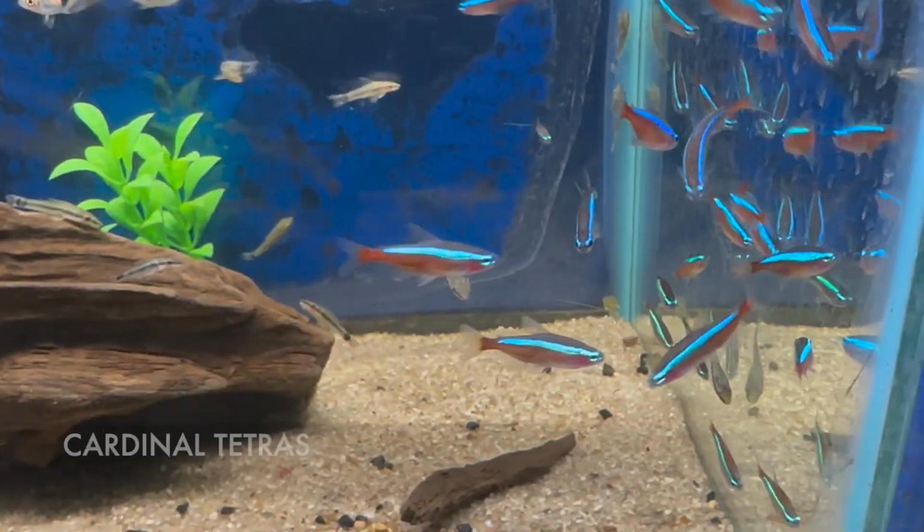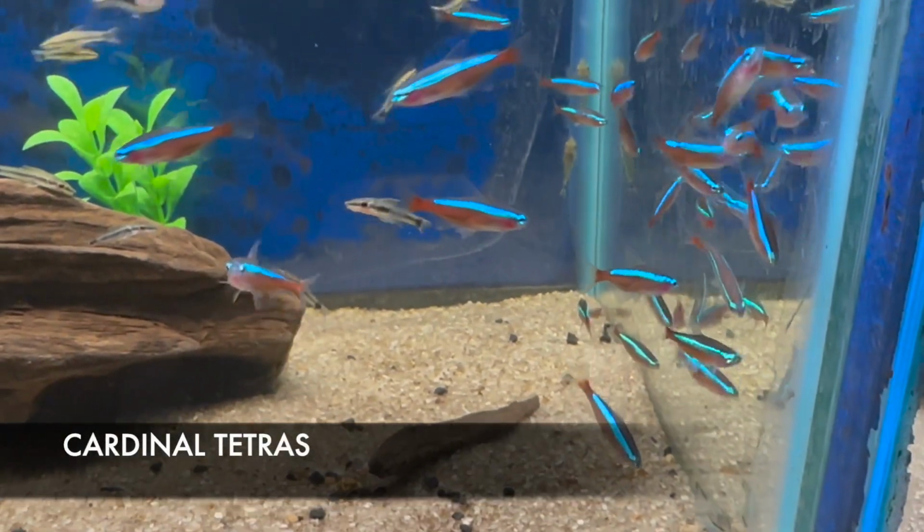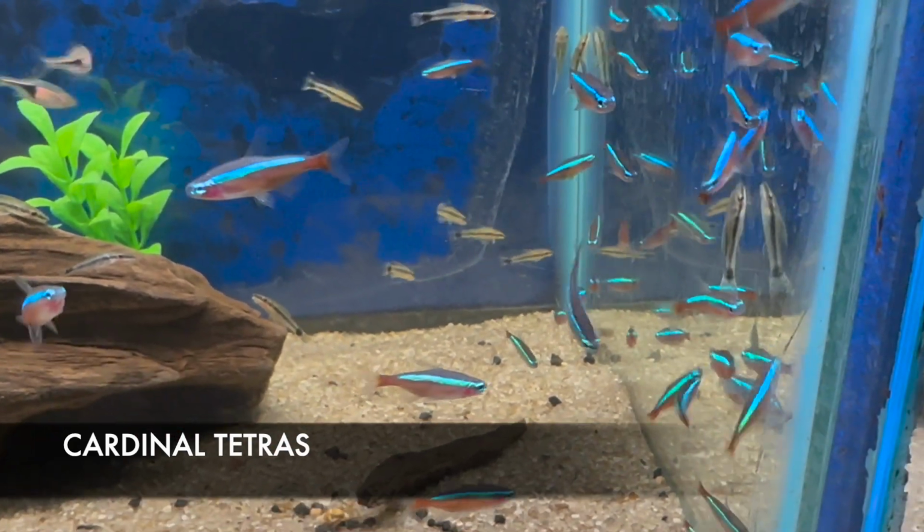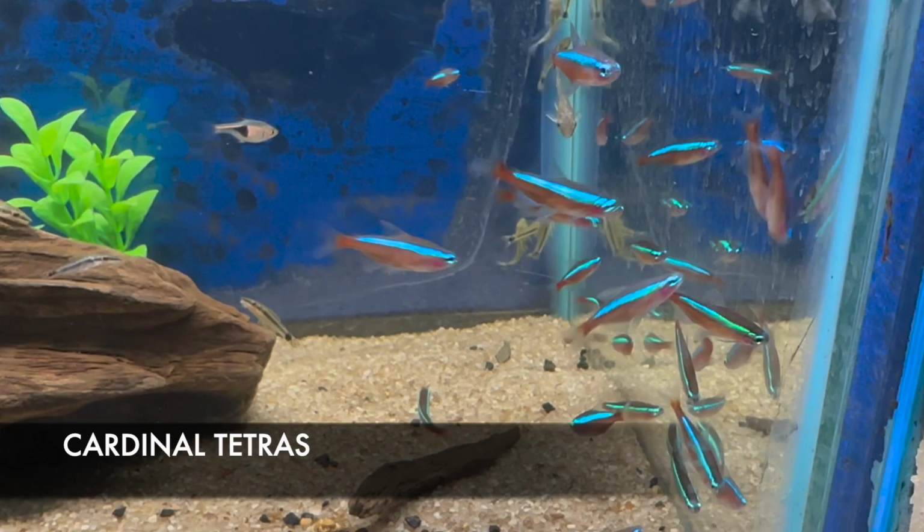We have a spectacular batch of cardinal tetras in this week. They came in nice and large, beautiful fish. I recommend keeping these in groups of 10 or more actually for best results.